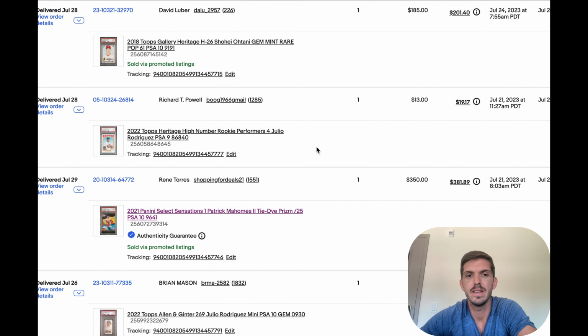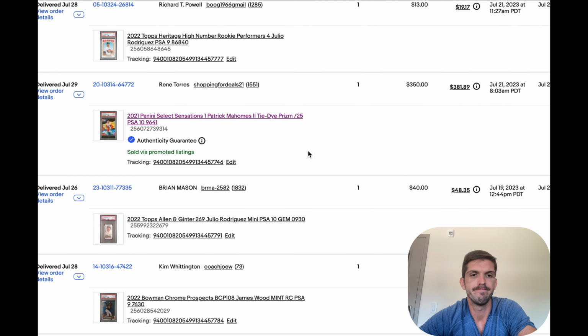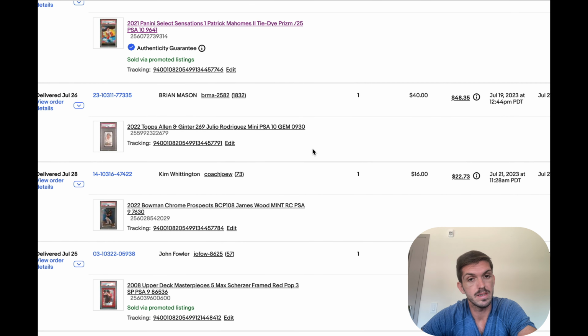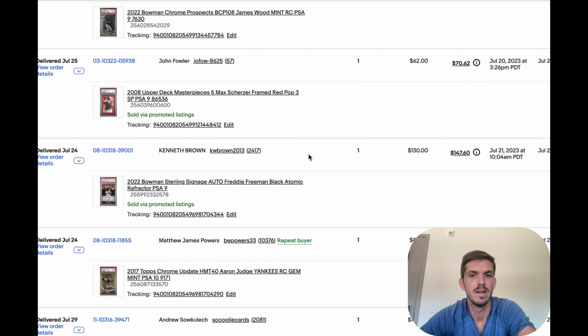Again, Julio PSA 9s, I'm happy with that. I paid $15 to get it graded. Yes, I'm losing money, but I'm maximizing the sale. This Mahomes, I may have sold a little bit cheap, but these Sensation tie-dyes have started to die down because they come out with them every single year. I think the 2022 or 2023 one sold for like $100 recently, so I thought $350 was pretty reasonable. That's a good J-Rod sale. Again, probably didn't make any money on it, but anytime I can get rid of J-Rod inventory and break even, doesn't matter if it's PSA 10 or PSA 9, I'm pretty happy with that.